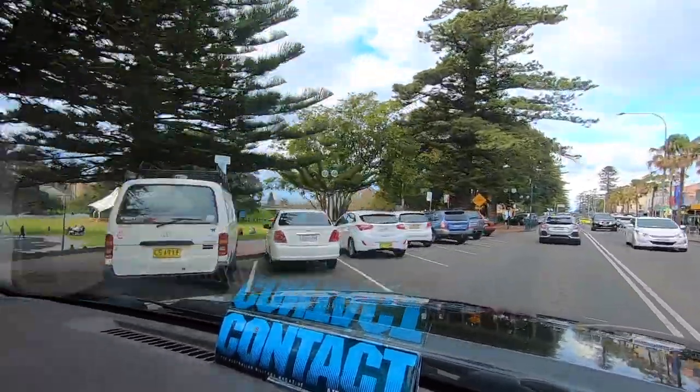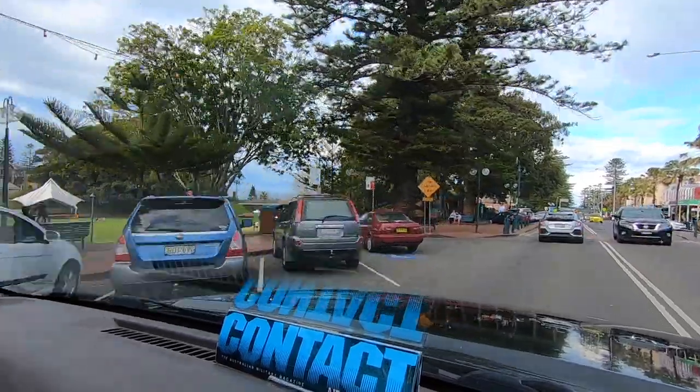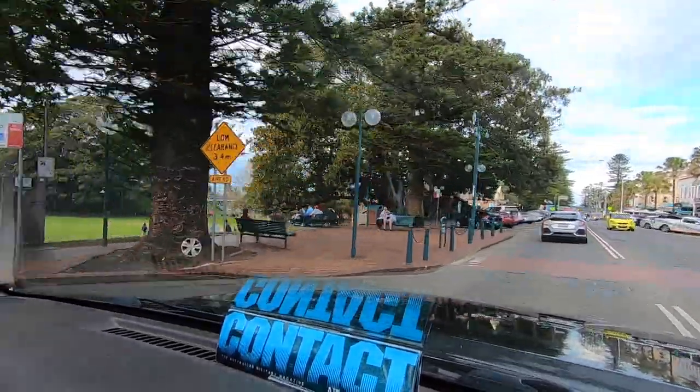If you know where it is, if you know what it looks like, if you're already comfortable with it and familiar with it through these videos. So when you're driving into Kiama, come past the Memorial Arch, and then that's us there on the left.